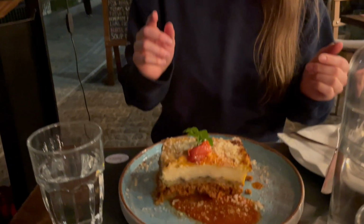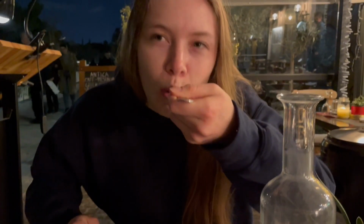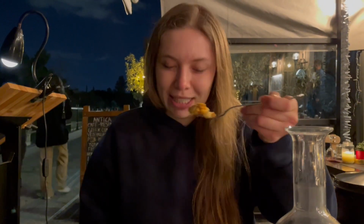So I also got a traditional Greek food. I got the Greek moussaka. So from my understanding, it has meat and potatoes and eggplant and a lot of cheese, it looks like. So good. That is so yummy. Holy moly. It looks unreal. It's definitely got a lot of potatoes, but whatever tomato sauce they use is so yummy.